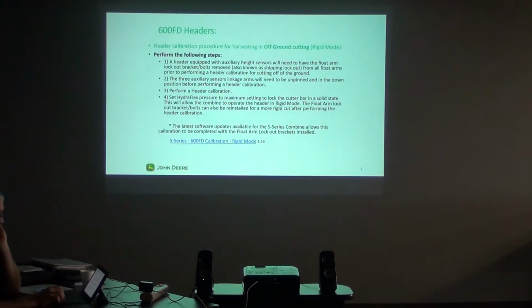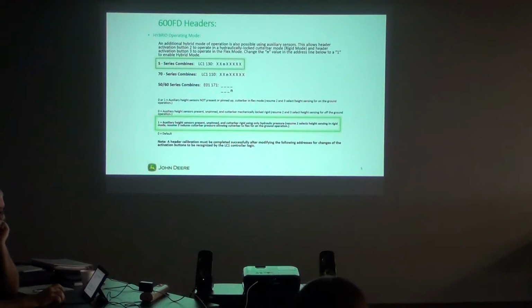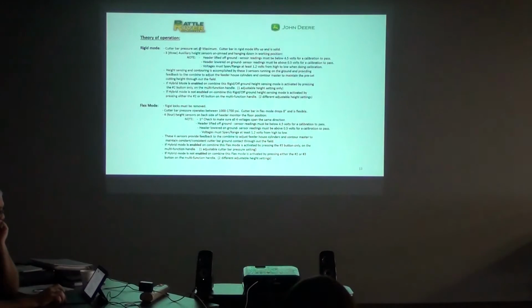Okay, we're going to discuss the difference between rigid mode and flex mode. We're going to go through that out there a little bit. Where do I want to start?